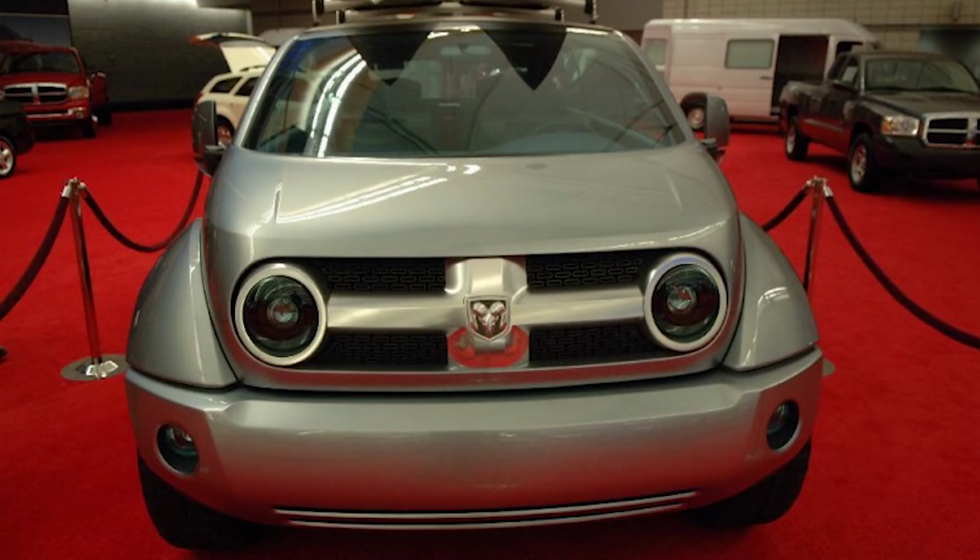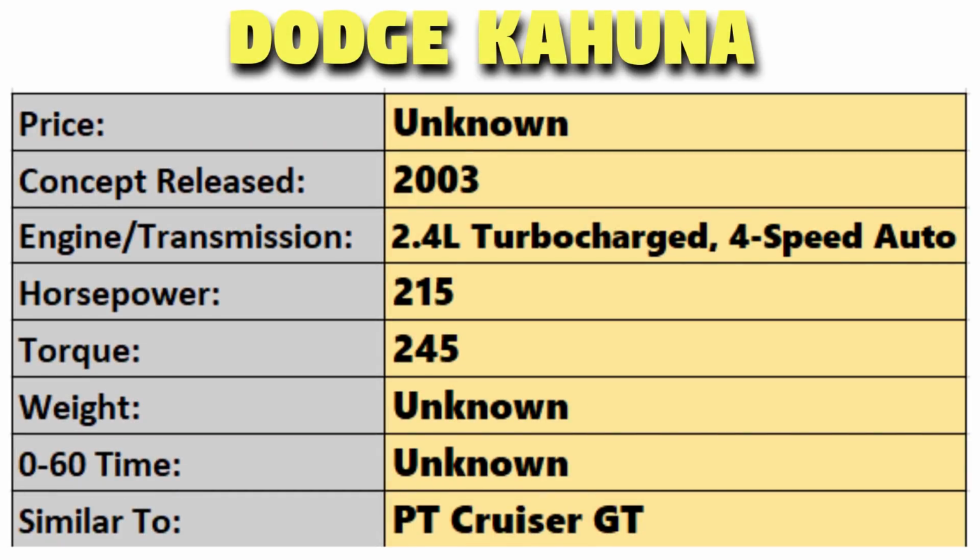I definitely think that the Kahuna is a really unique design, and it's something that Dodge tried out at the beginning of the 2000s, when SUVs and crossovers were really starting to flood the market. As a car enthusiast, I can appreciate what Dodge tried to do, but many people did refer to this model as incredibly ugly, and that's probably why it was never released.